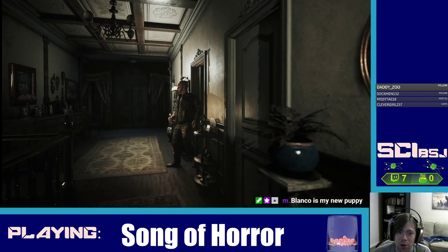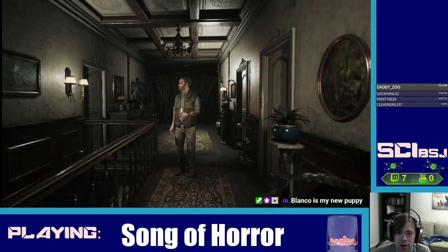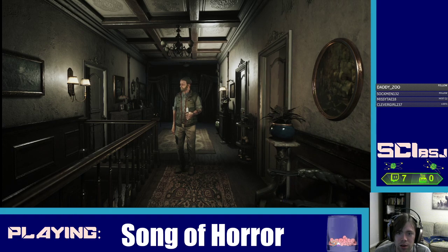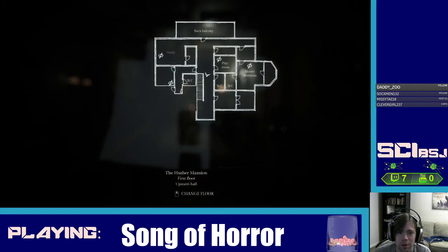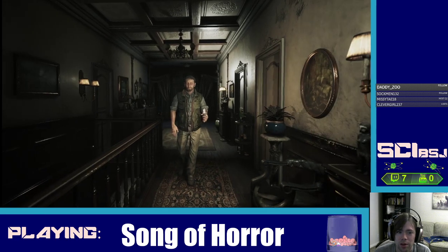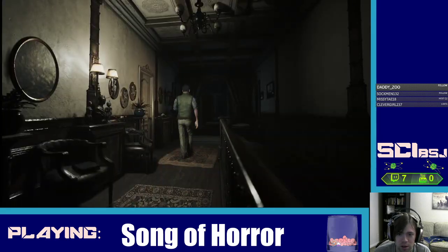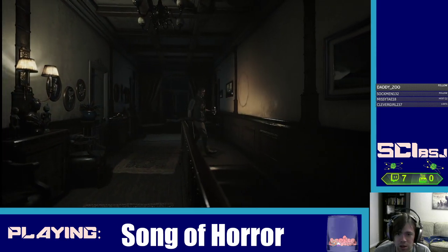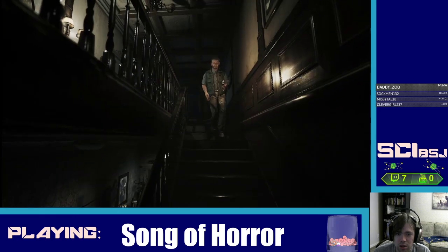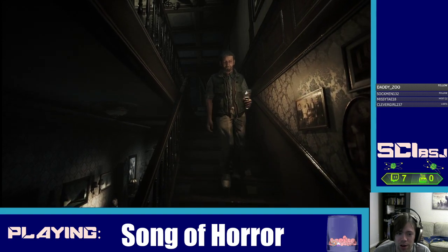You gonna show me a door to nowhere? Am I supposed to open that door? Honestly, don't know where I'm supposed to go now. I guess we go downstairs. I guess we go to the front door. Let's go to the front door. See what happens when we go to the front door. Or we could go to where I saw the door before.